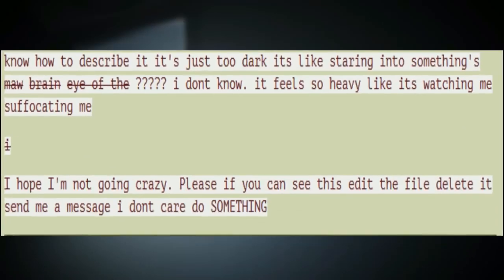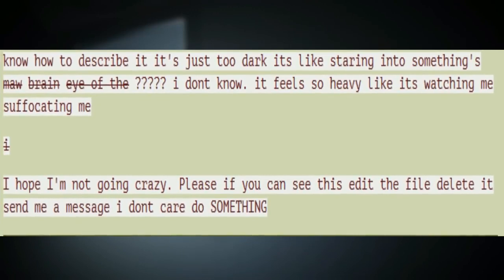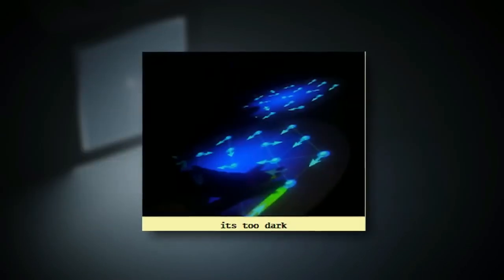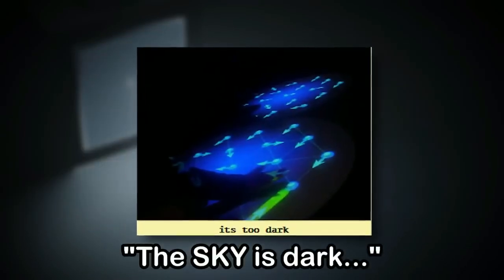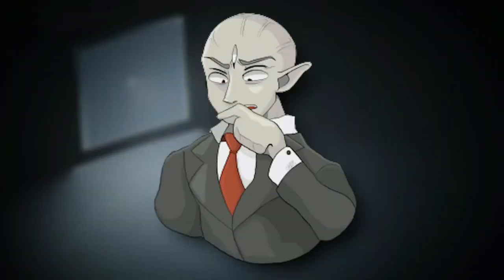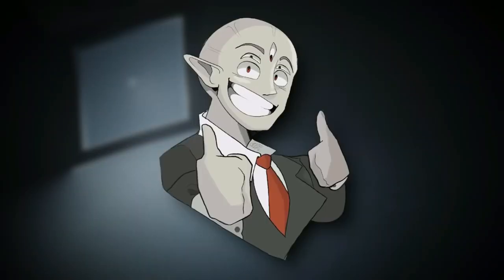The Wanderer says that it feels like someone or something has been watching them this whole time, and it's getting worse the longer they're here. They also say that, quote, "the sky is dark," end quote, which is interesting because the level is supposed to take place only inside of a building, but the Wanderer still calls it a sky and says it's dark. Interesting. And that is where the third entry ends.